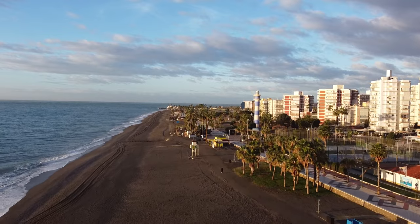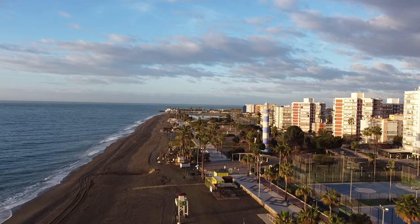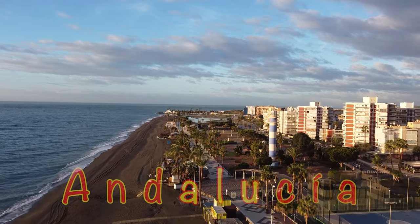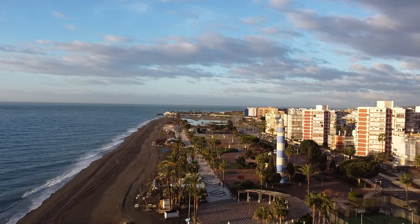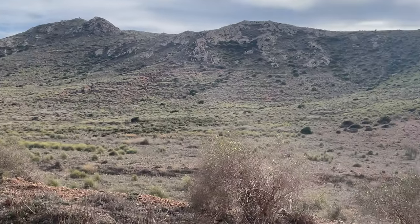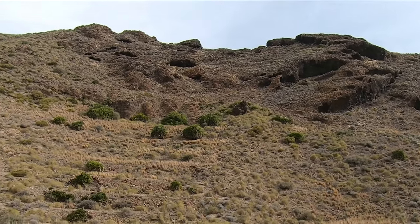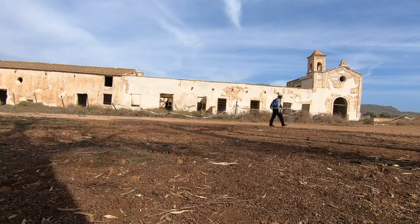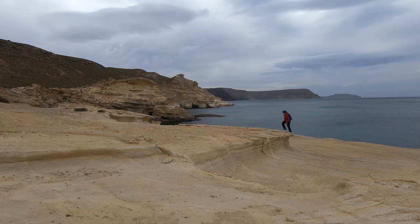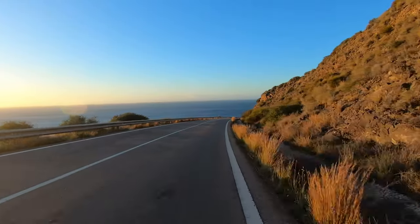Hello everyone, and welcome to the first adventure of 2024, which sees us traveling to Andalucia in Spain, and specifically to Cabo de Gata, a semi-desertic natural park famous for its volcanic rock formations, gold mines, and spaghetti western movie locations. In the next few videos, I will hike and explore the area before making my way back south.